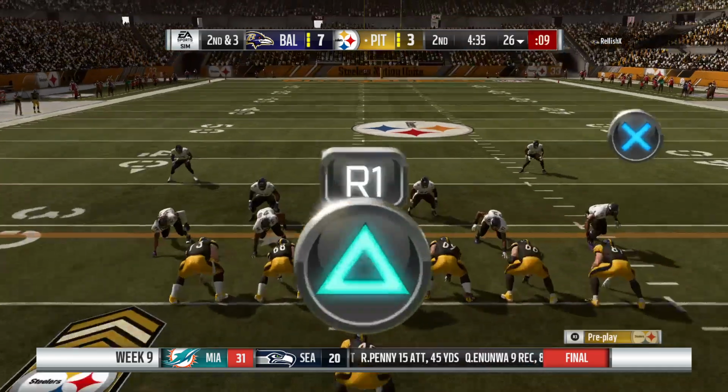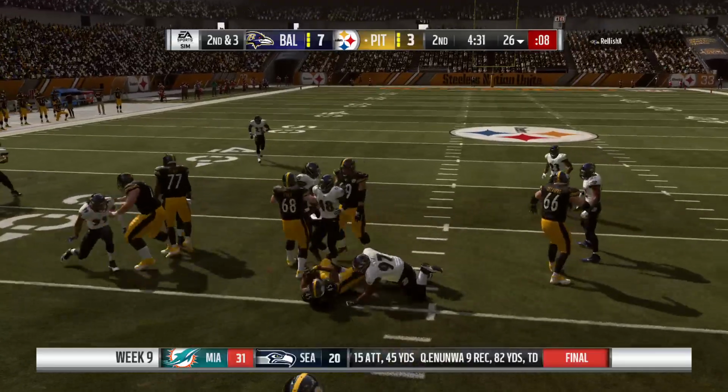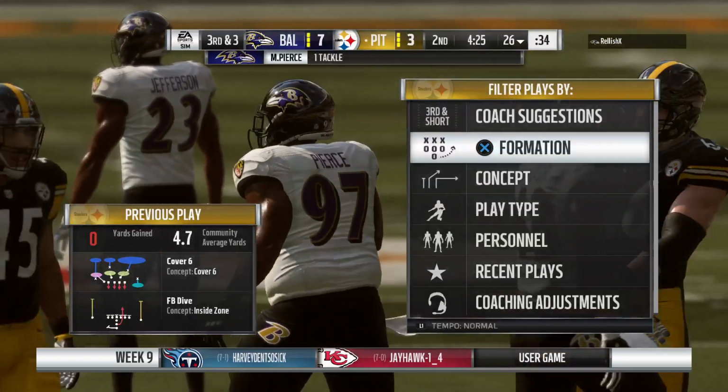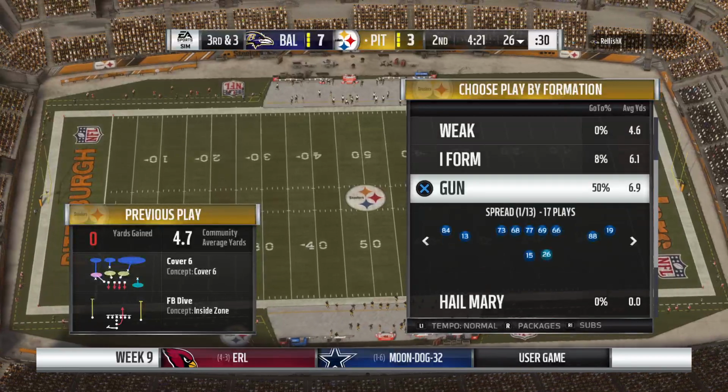Here's the fullback, this is Roosevelt Nix. And he is met at the line of scrimmage, and he goes down right there. Call it no gain that time, as it's going to leave him with a third and about 3 to go.